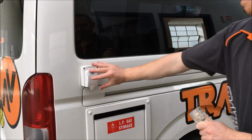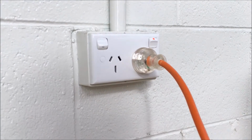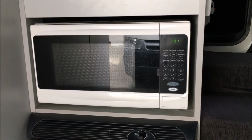Firstly, plug the power lead provided into the socket on the outside of your van. Plug the other side of your power lead into a power outlet at your campsite. In Australia, all power points have an on and off switch. Be sure to switch it on when in use.